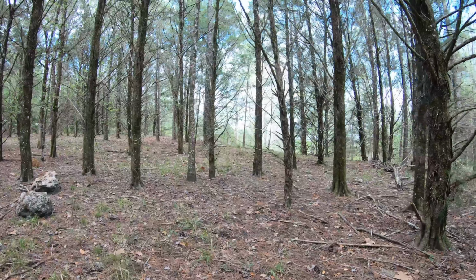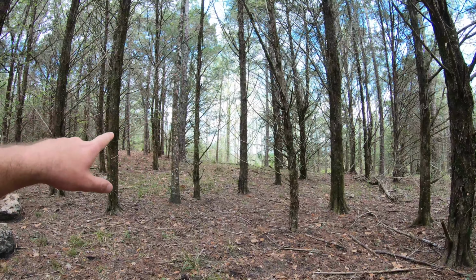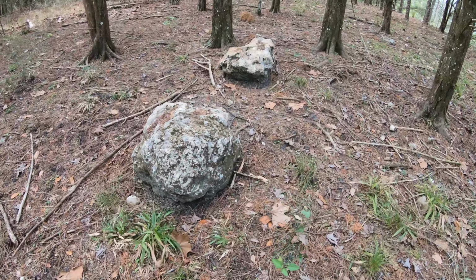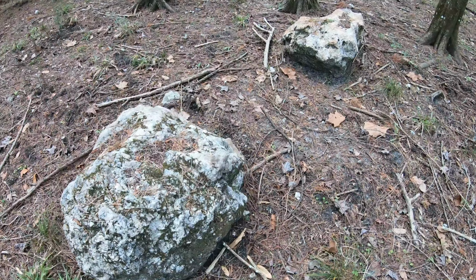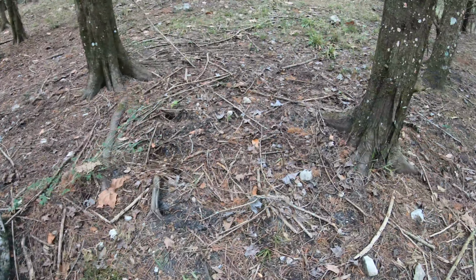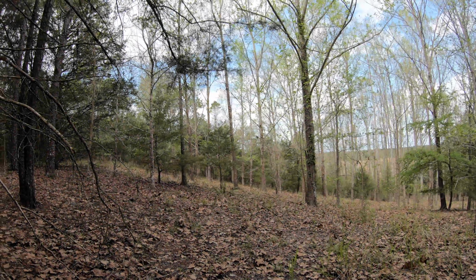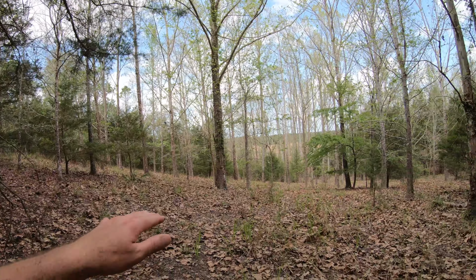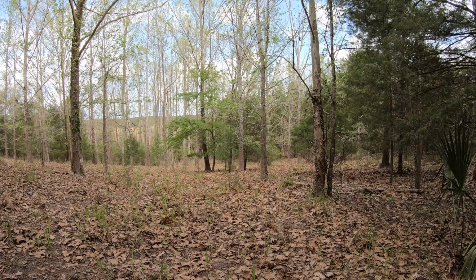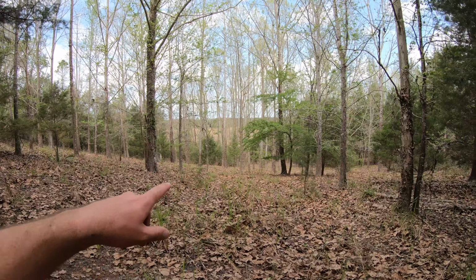Exploring further in the woods out here, and there's an opening through the trees there. I'm seeing a lot of limestone in this area. Wow, take a look at this. It opens up, and this was part of an old mine at one time. See where it was all dug out, way out there.